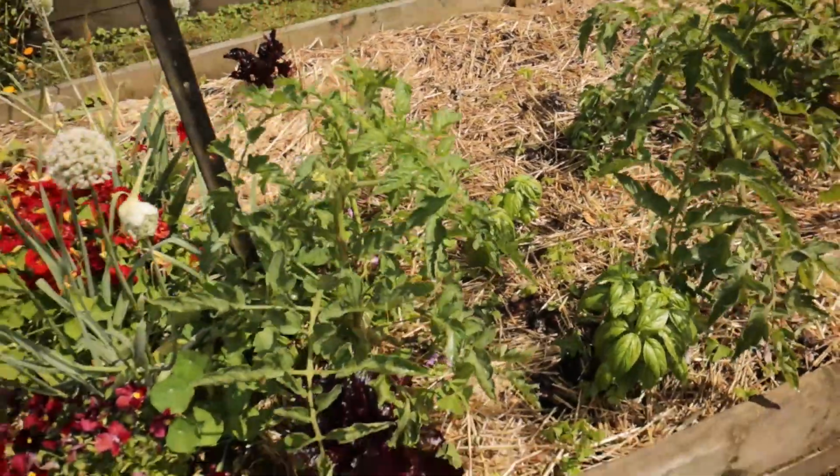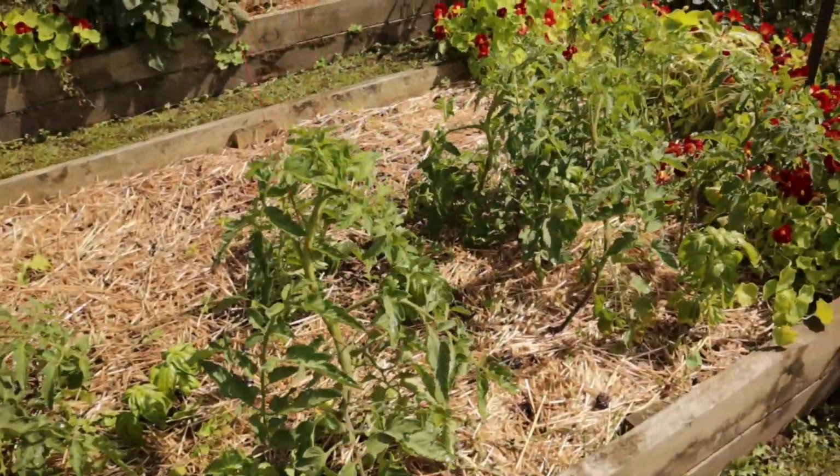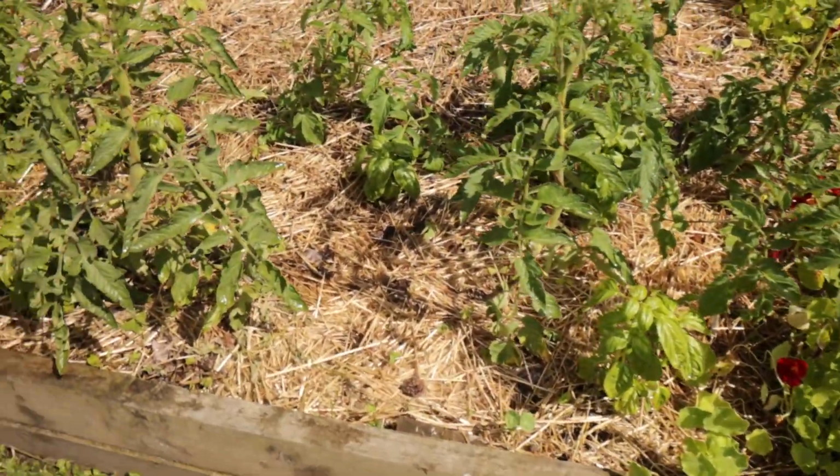The tomatoes are doing really well now. You wouldn't know it from what they look like when I planted them. Basil's doing a lot better too.